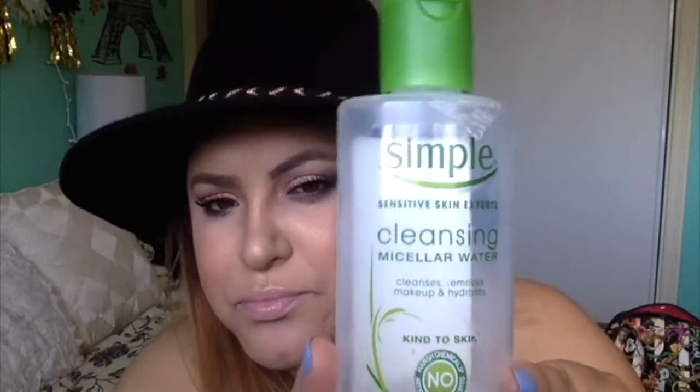Loving this. Then I go in with a product that is fairly new to me, and I think it's very new to the line as well. It's by Simple, and it's their cleansing micellar water. This cleanses and removes any makeup, and it's supposed to hydrate your skin. I love this stuff. This stuff is really great.